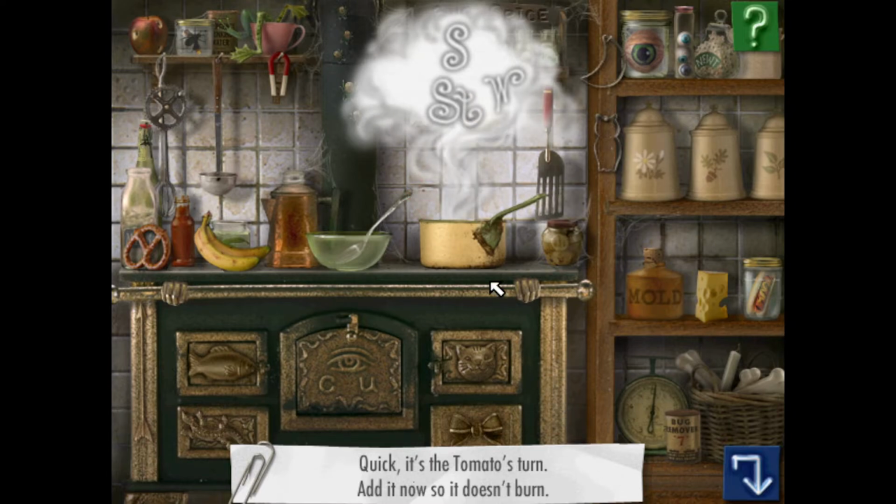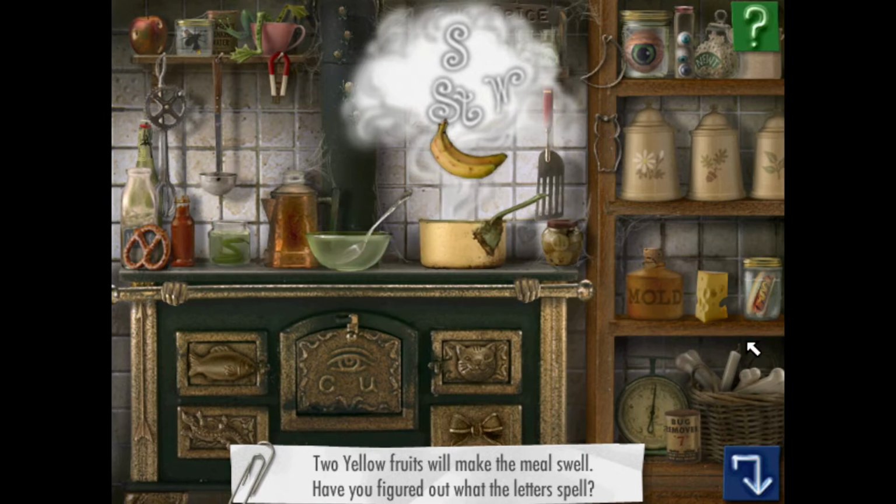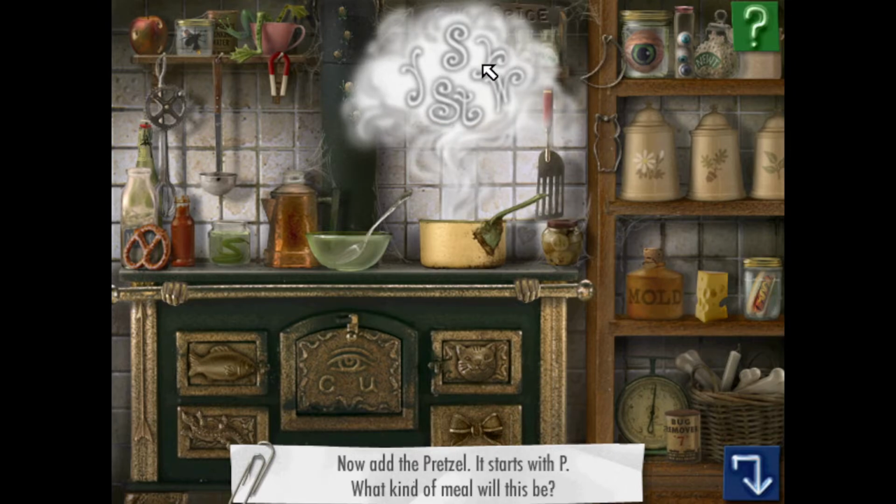Two yellow fruits will make the meal swell. Have you figured out what the letters spell? Bananas? Oh, yellow. Now add the pretzel. It starts with P. What kind of meal will this be? I see what it's spelling here.